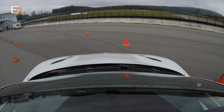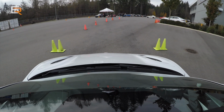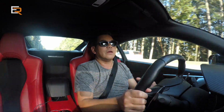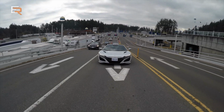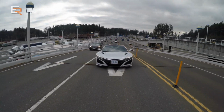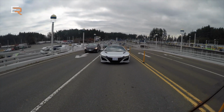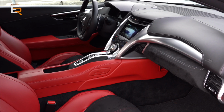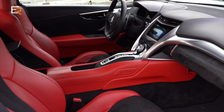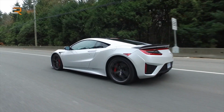Now, the NSX has been touted as an everyday supercar. I've said it myself, and after driving it for a few days this week, I still think this is the everyday supercar. You have that quiet mode. It's not super punishing the ride. It's a joy to drive. The seats are extremely comfortable. Then we get to the steering.